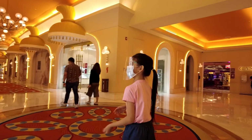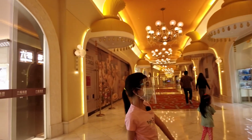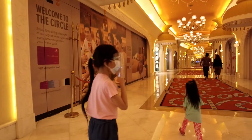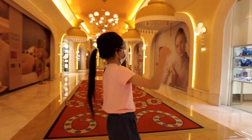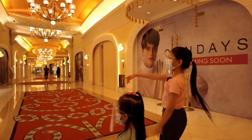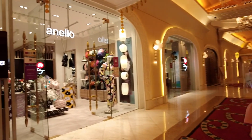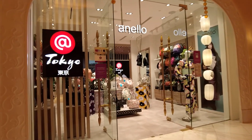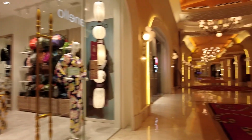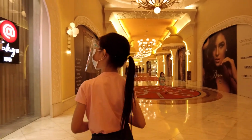This aisle is where the stores are. There's a lot of jewelry, clothes, and bags to shop in this area. There's more jewelry there. Look at the clothes and backpacks there. No, there's only backpacks, I think. There's some accessories here.